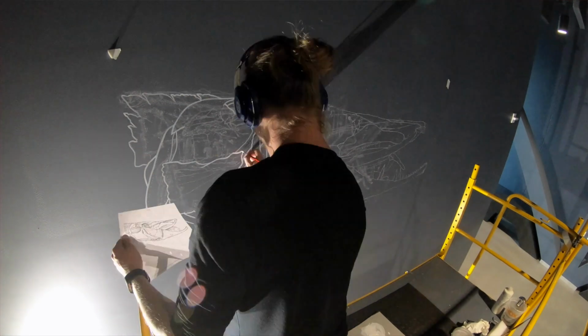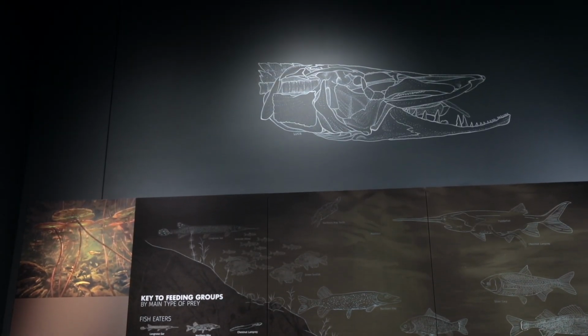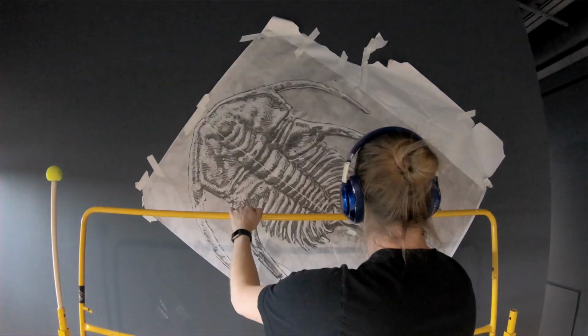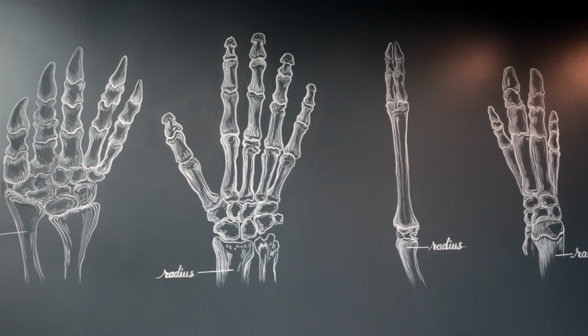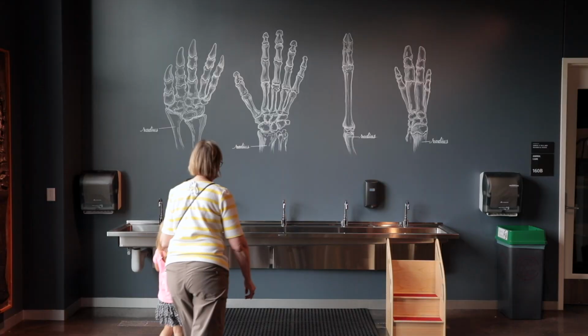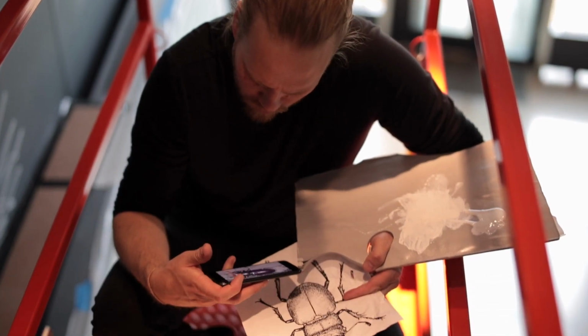This project hasn't really been about ownership for me. It's been more about coming in here and being a hand for the minds here. 500 years ago, artists didn't have cameras like we do now, so all of this imaging technology has kind of evolved out of field notes in a way.